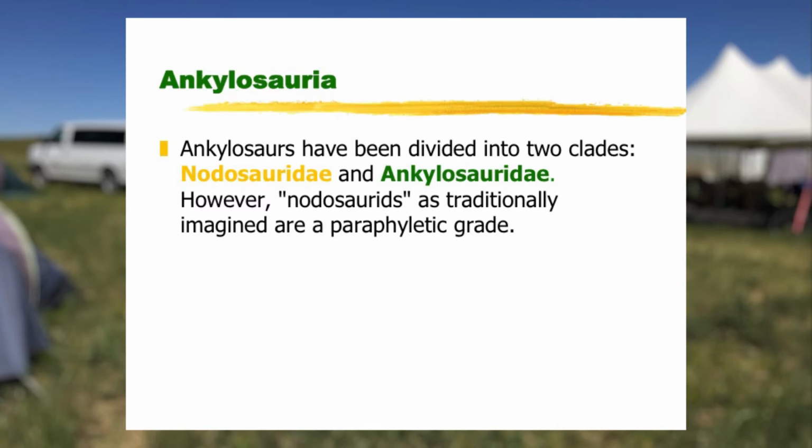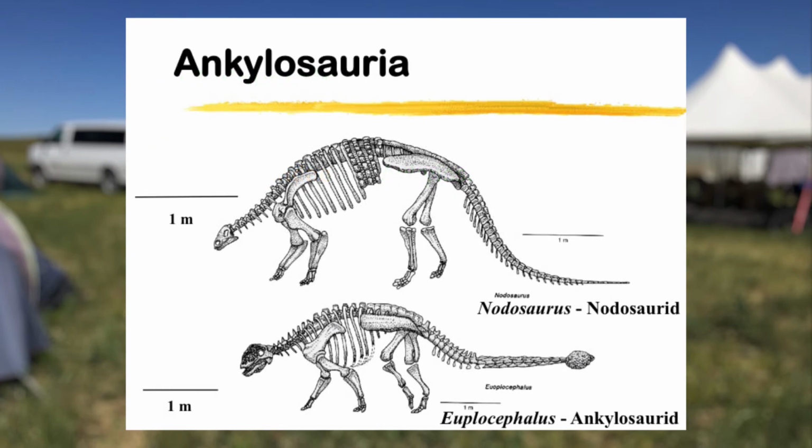Ankylosaurs. Ankylosaurs have been divided into 2 different groups, the Nodosauridae and the Ankylosauridae. And we aren't really quite sure about where this division originates. It's been described as paraphyletic by some people. Here's an example of a Nodosaurus, and down below an example of an Ankylosaurus, just so you can compare what we're talking about. Notice the heads are quite different from Stegosaurus.